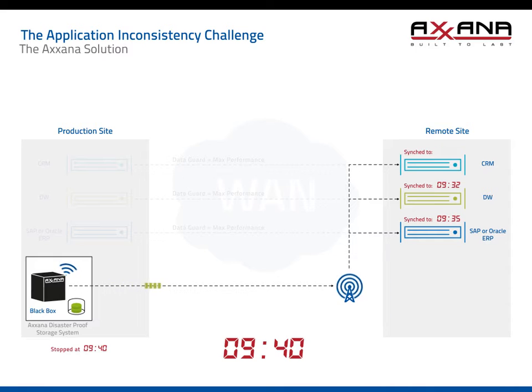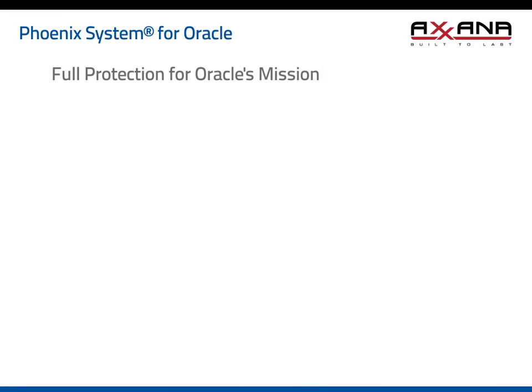This is a sample of a complete Axxana recovery process. All applications, CRM, Data Warehouse, and ERP, are synchronized to the same timestamp, 9:40, which is the exact time the disaster occurred. With Axxana's 100% protection and recovery process, all protected databases and applications are ready to resume operation immediately following the disaster. Full protection for Oracle's mission-critical applications.